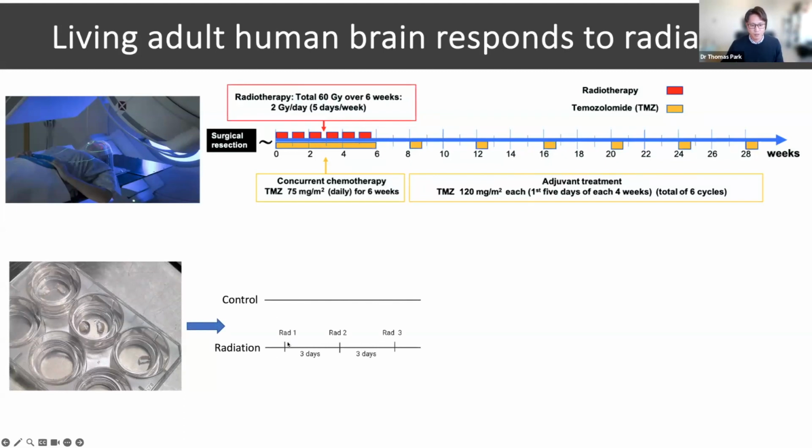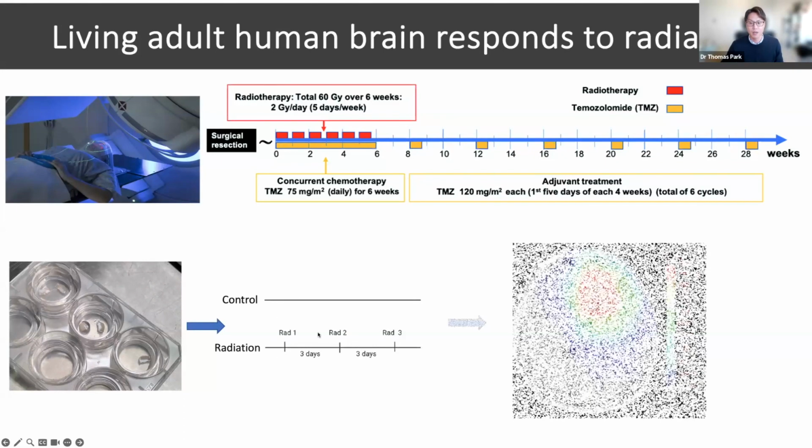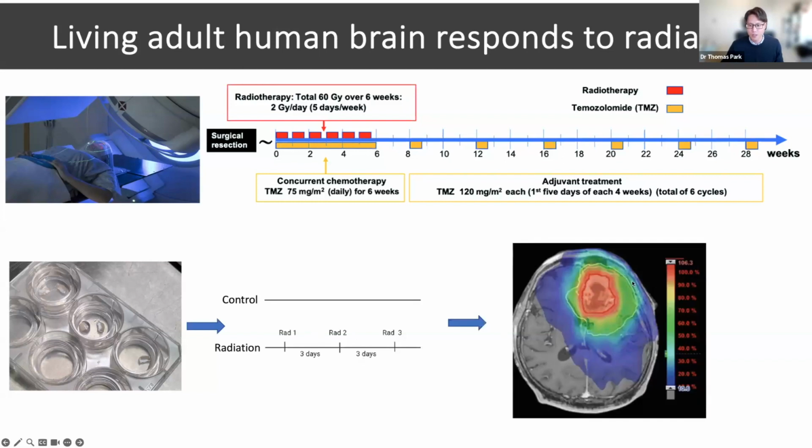So we're now giving 3 doses of radiation again, but at a much lower dose, at a dose that sort of equates to about 20 gray. So 20 gray is roughly in this region here, in that sort of green to blue region. That is the region that the normal brain will normally be exposed to when a tumor in the core gets the full blast of radiation. So we want to mimic roughly the radiation dose there, and we did.